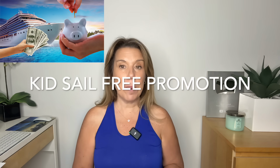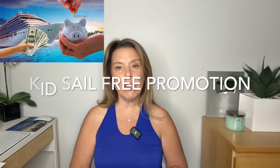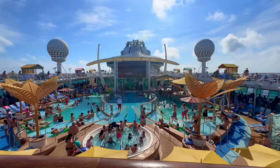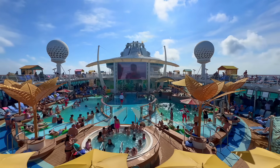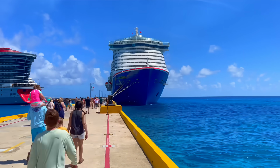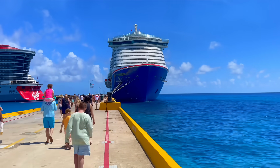Kids Sail Free promotions. If you're cruising with children, take advantage of the Kids Sail Free promotions, which can make a family vacation far more affordable. In fact, third and fourth passengers of any age often sail at a discounted rate.